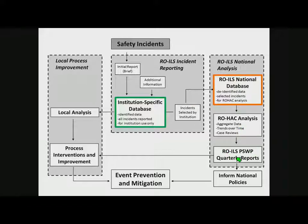That information goes out to participants in quarterly reports. So you have two ways of learning how to improve your system. One is by looking at your own institution-specific information, and then by getting information from the national system. And these green and orange colors are significant in a minute.